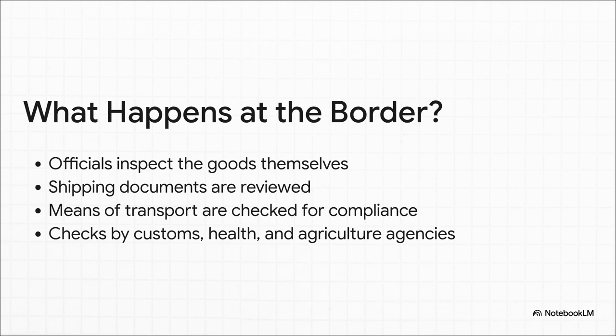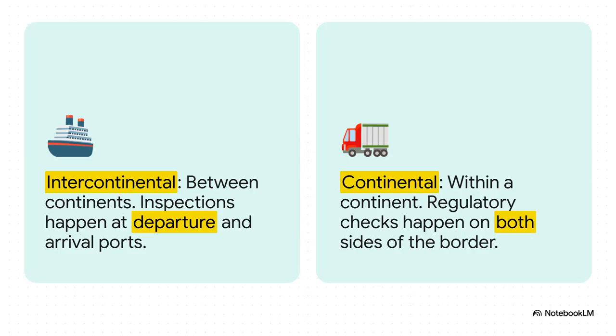They will definitely go over all the shipping documents with a fine-tooth comb to check for accuracy. Even the shipping container itself gets checked. And this is all being done by multiple agencies. You've got customs, public health, maybe even agriculture, all to make sure everything is safe, legal, and that the right taxes are paid. Now, our t-shirt's journey is an intercontinental one.